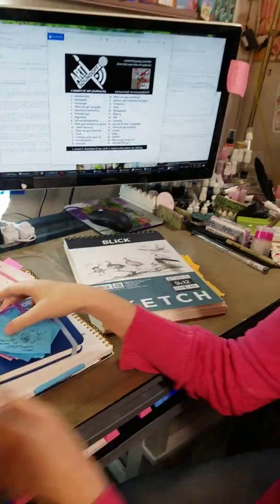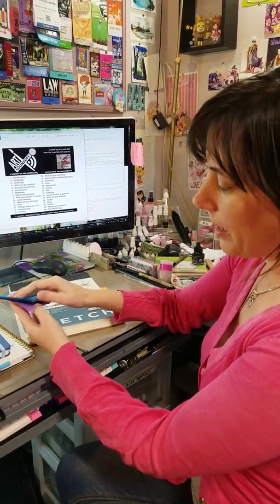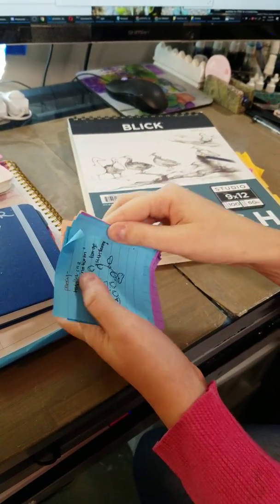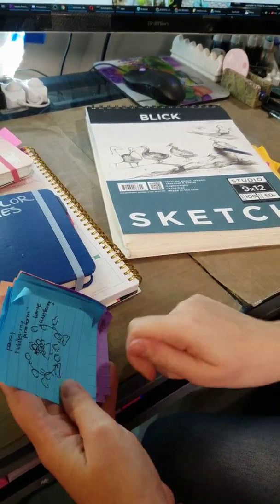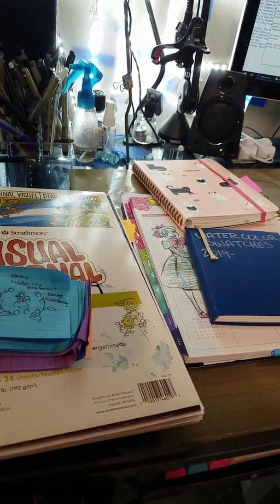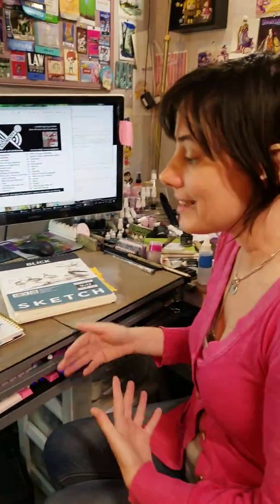I also have here a stack of like Post-it notes, and these are all thumbnails from my Inktober. So I have like 20 of them, and I saved them because I thought it was neat that I was doing so many thumbnails for these. And the reason I like Post-it notes instead of doing these in a sketchbook is I can do my thumbnail and then stick it on the cover of my notebook as like a visual reminder, because as I've told you guys in other videos, I'm ADHD, so the more things I can do to remind myself and to help me stay focused, the better.